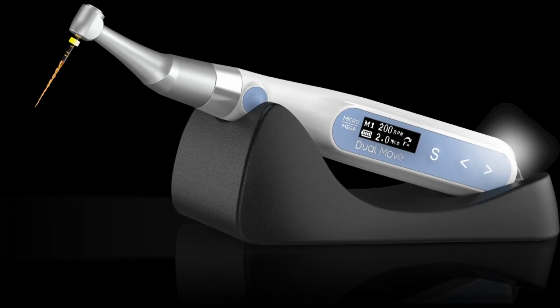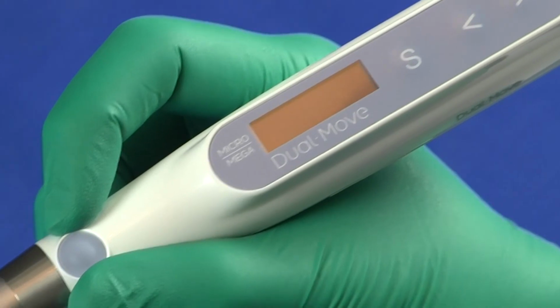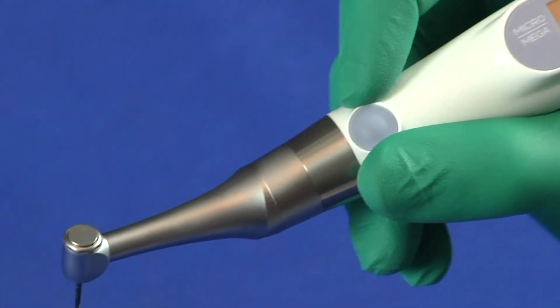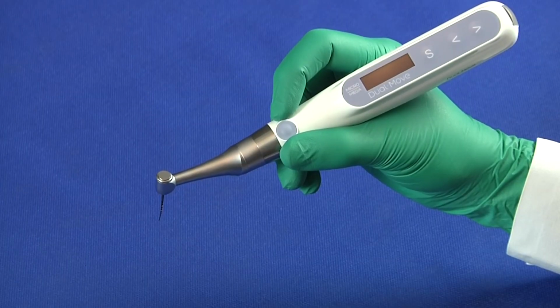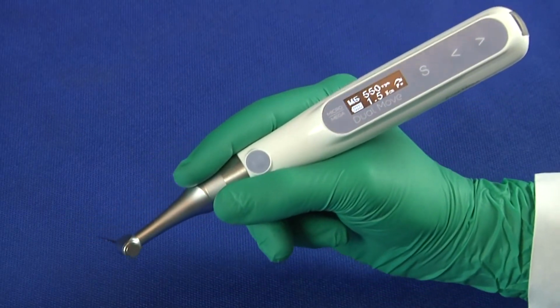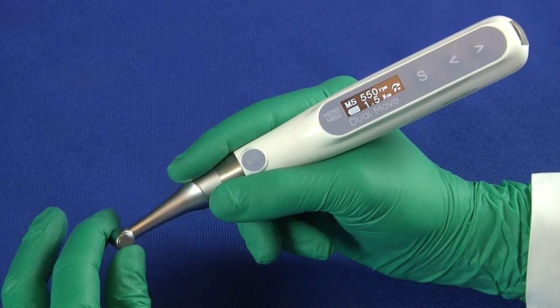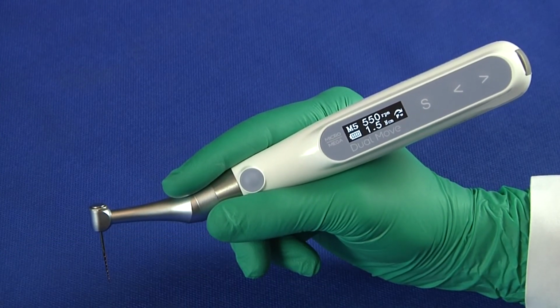Dual Move, the new cordless endo motor by Micromega. With control of movement, speed and torque, Dual Move is the must-have device to drive files during root canal shaping. Used in continuous rotation or reciprocation, standalone or combined with Dual Pex, the new electronic apex locator by Micromega, Dual Move lets you choose the mode that suits you the best. With a slim and compact design, well balanced in hand, offering a 340-degree rotative contra-angle, Dual Move is a comfortable and versatile device.